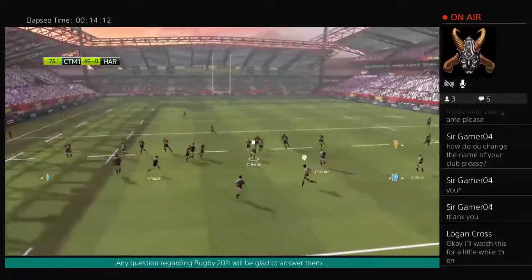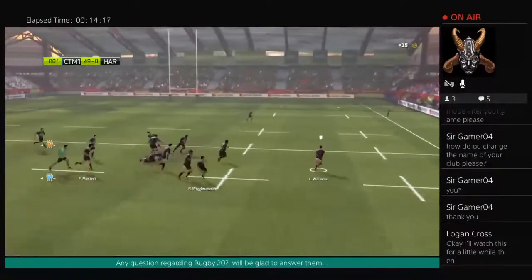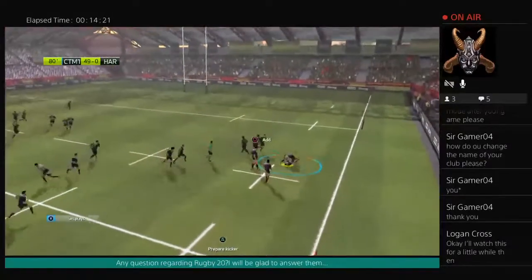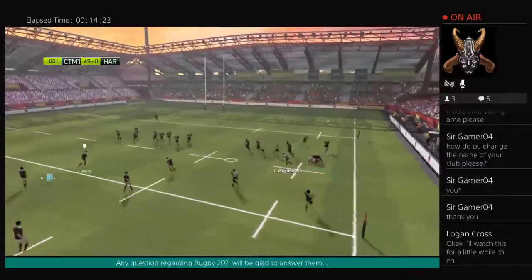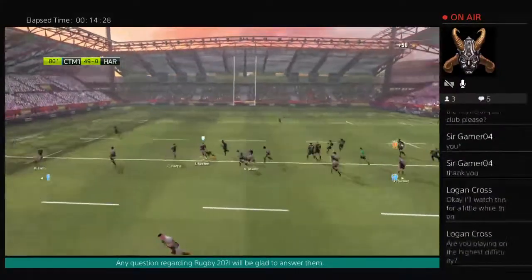Recovers the ball. The ball's passed. And that's the end of normal time in this match. In they go to the run. Ball still in their possession. It's a run.